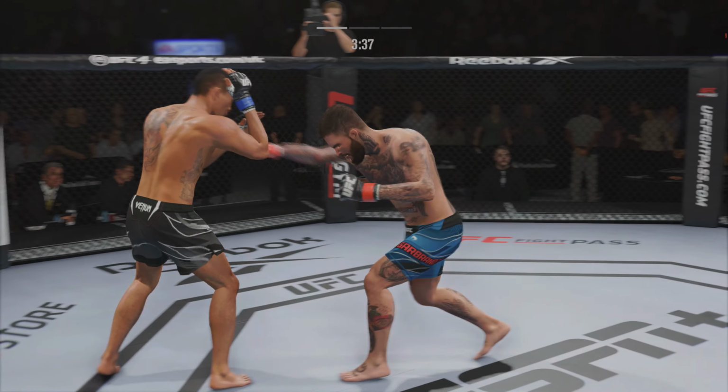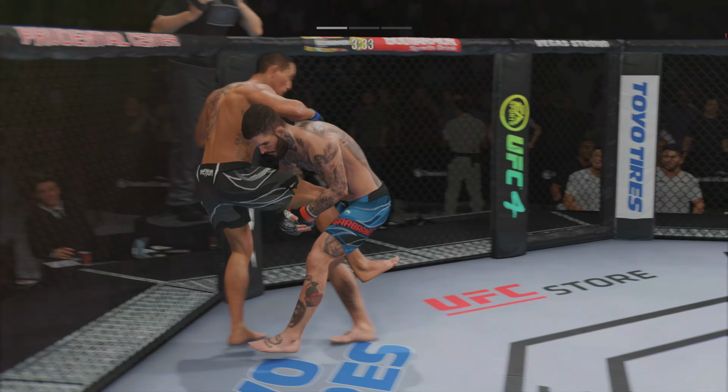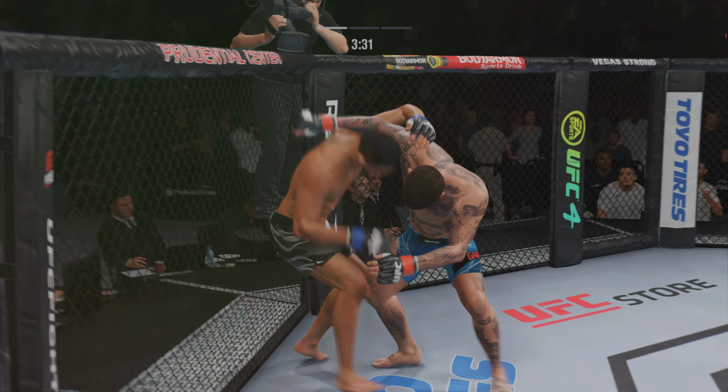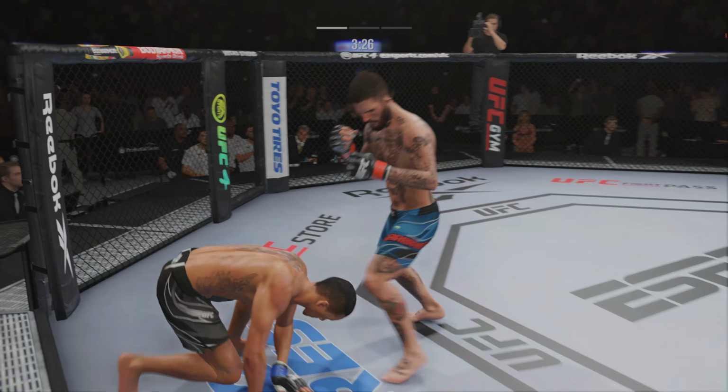Oh, and he gets tagged. Beautiful combination there. And I'm not sure how many more of those power shots he can take, honestly. The night is almost over. Oh, the master of the transition. Nice scramble. Oh!